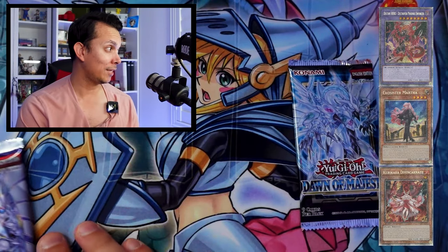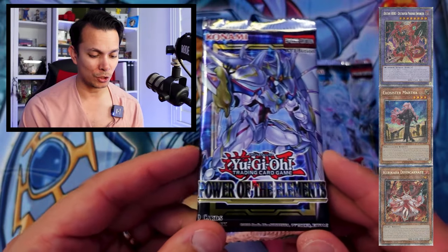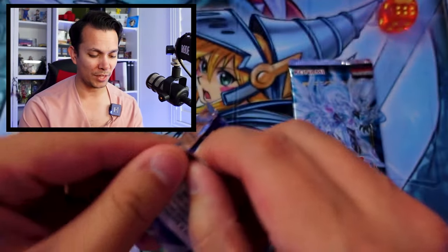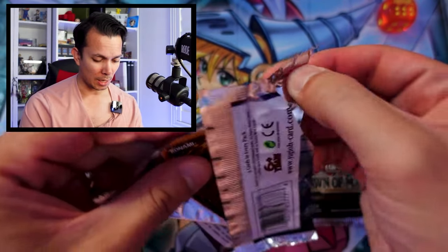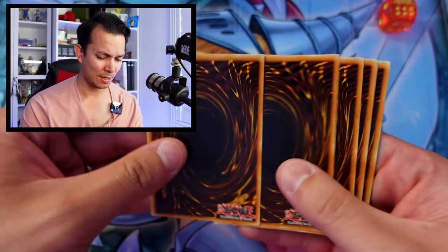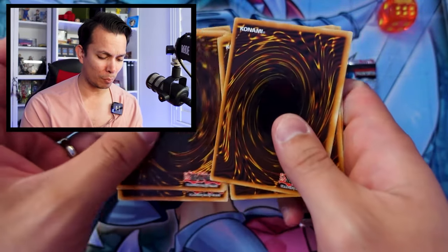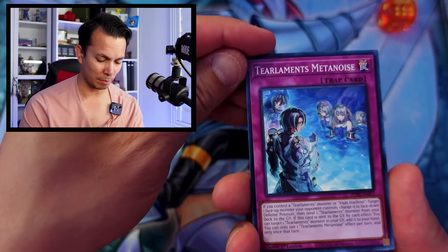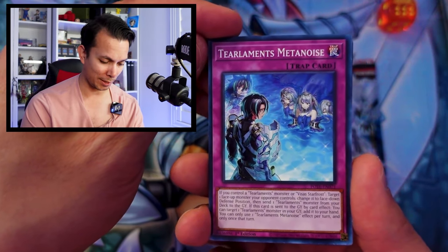All right, so yeah, definitely decent top three on that one for sure. So I'm excited about what to pull from the Power of the Elements. I only pulled very few of this one, but I want to say it came out in 2020, I think. But I don't remember actually opening that much. Maybe tail end of 2019, I don't know. But I do remember it, I just don't know why.